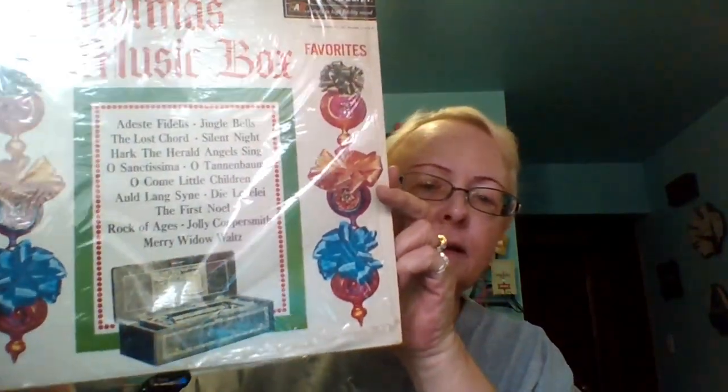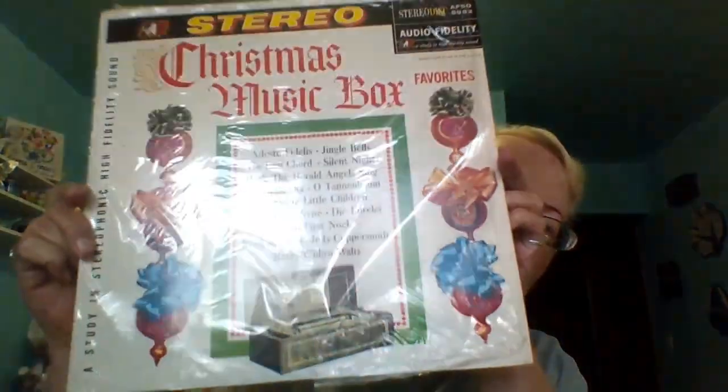And then I got this music box. If anybody's ever heard a Christmas music box, you'll know what I'm talking about with this. I had to grab it because it's beautiful music. So I had to grab it. And these were all $1 a piece.